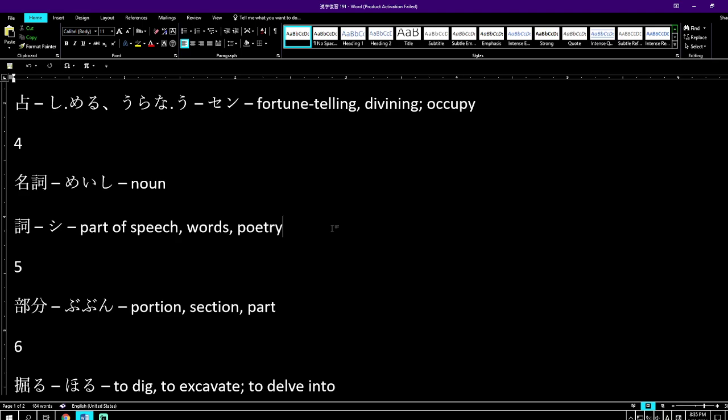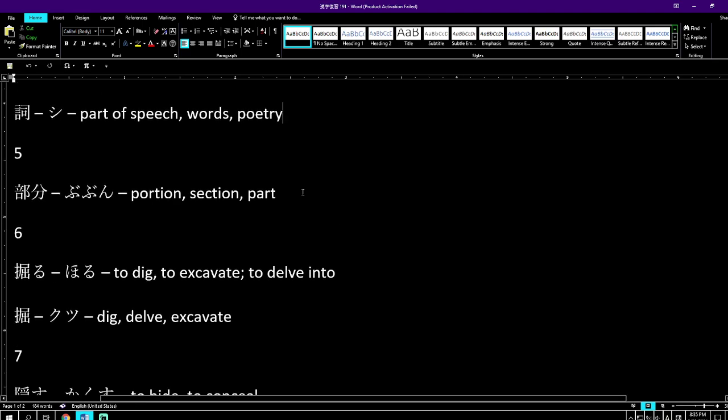Meishi are nouns. Number five is bubun, a portion, a section, or a part.